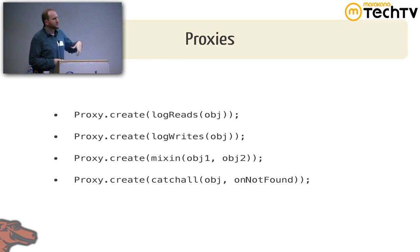So you create an object that's just like the original object, except it also logs all of the reads off to the side. Or you could do the same with logging writes. You could sort of log anything that you want. One that I used recently in a library that I was writing was a sort of mix-in object, where you create an object that's actually delegating to two different objects for its properties. So this is sort of a completely different inheritance protocol than the one that you get by default with prototype inheritance. You can also implement catch-alls.